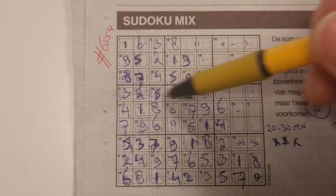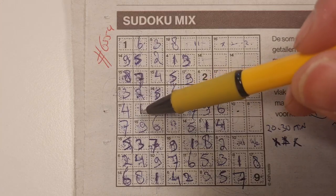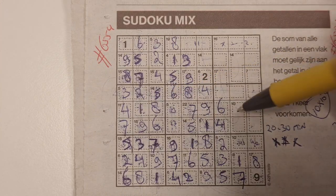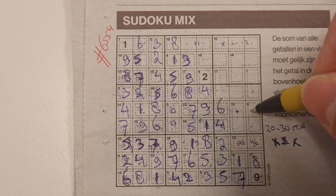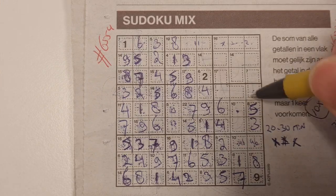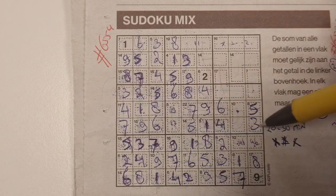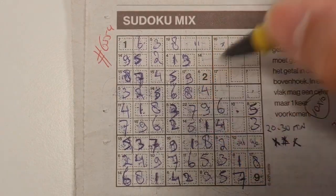5. We have a 5 in this row, 5 in that row. So the row between the middle row, the only two places left, the 5 should be here or there. Well, I cannot place the 5 in the box of 10, otherwise I need another 5. So the 5 should be here. In the box of 8, the combination will be 5 plus 3 is equal to 8. We have a 2 and a 3 there. We have a 3 in this row, no 3 there. 3 should be here and 2 goes there.